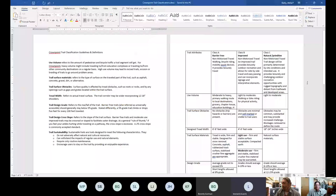Now, we have class A, class B, and class C. We covered these last time, but as a refresher, a class A trail is a barrier-free trail. So if we're thinking about walking, bike riding, mobility assist, a senior walking to the grocery store and walking back home would benefit greatly from a barrier-free trail, or a senior walking with preschoolers and others that are tagging along because they have to would benefit from barrier-free trails.